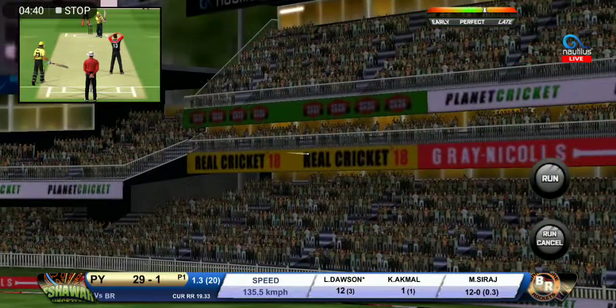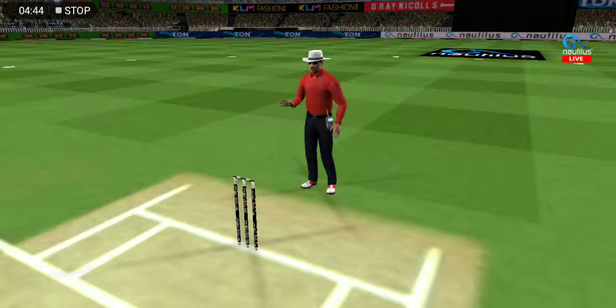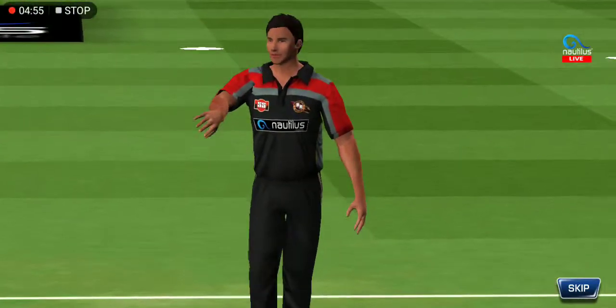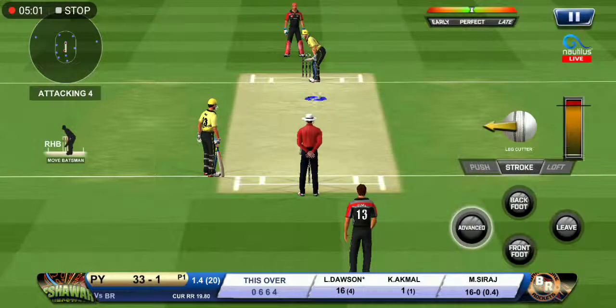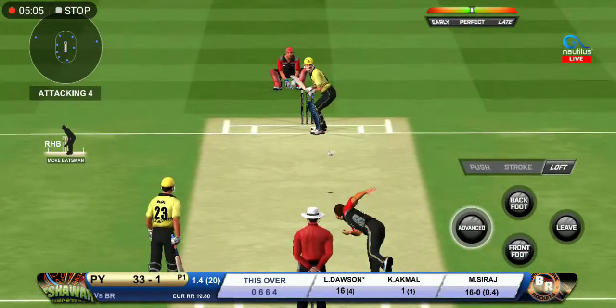That is in the air and in the gap as well. Goes for four. Things are really heating up, and he's getting up the bowler, letting him know exactly where he's going to put the next one. He should look to get his eye in before trying something extravagant.